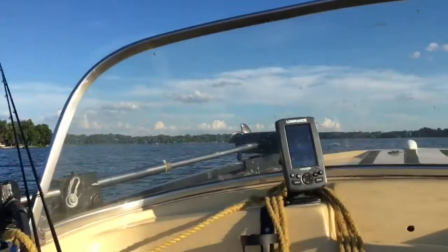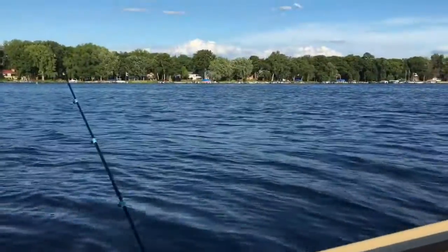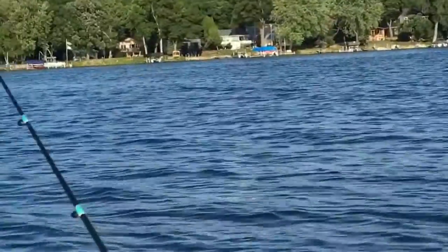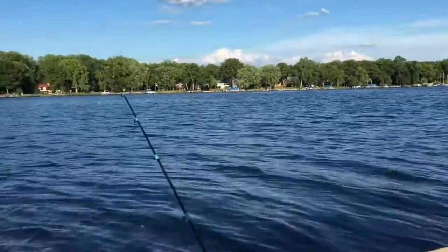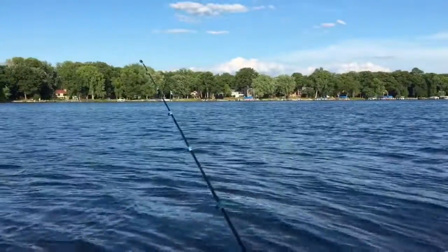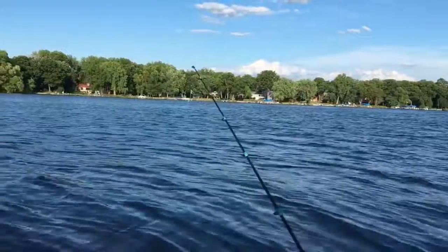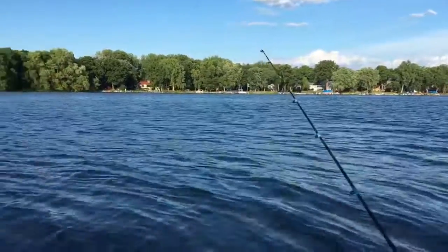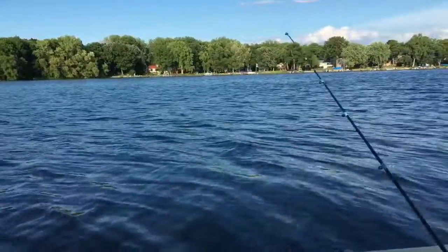And what we did, we're sitting right now in 14 foot of water. There's a little island. I'm not sure if you can see the grass that sticks out of the water right there. That comes up to about 6 foot. And all we're doing is just casting on top of those weeds. You got to keep a tight line as soon as your bobber lands, because the fish are going to bite that worm on the fall.